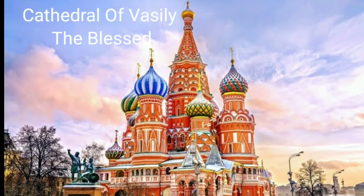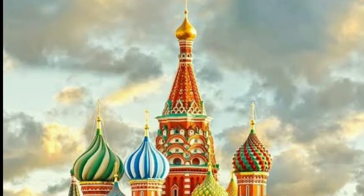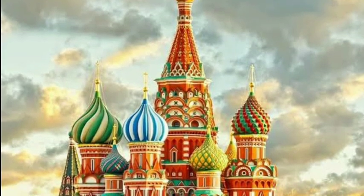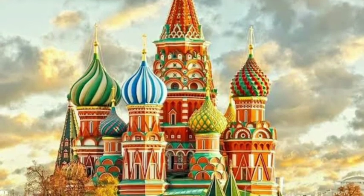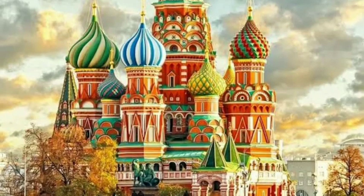Cathedral of Vasily the Blessed. Located in Russia near the Kremlin in Moscow, this magnificent structure was constructed in the mid-16th century. It was commissioned by Ivan the Terrible and constructed in honor of a military conquest by Ivan's army of the independent Tatar Khanates of Kazan and Astrakhan.